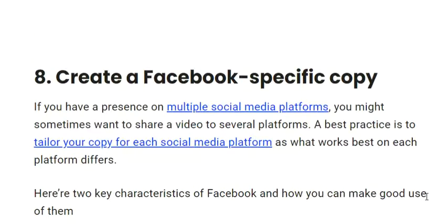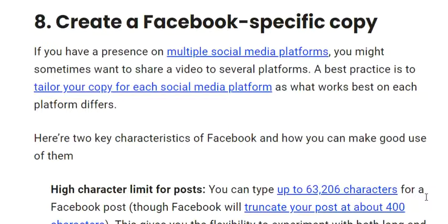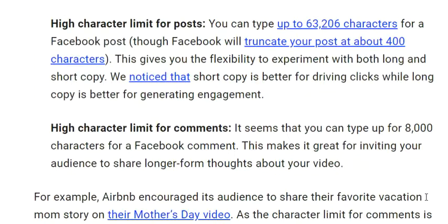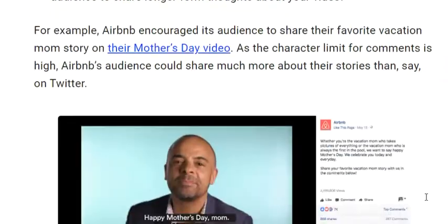The eighth tip is to create Facebook-specific copy. If you have a presence on multiple social media platforms, you might sometimes want to share a video to several platforms. Here are the two key characteristics of Facebook and how you can make good use of them. High character limit for posts. High character limit for comments.